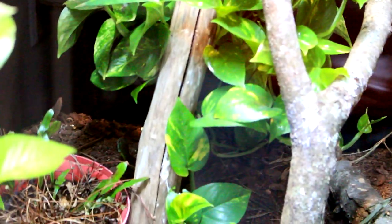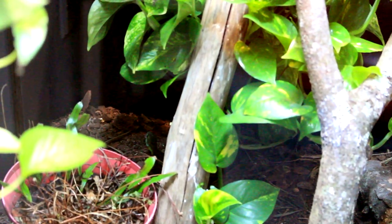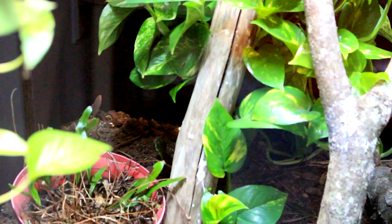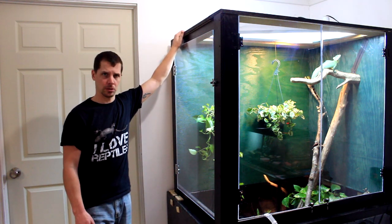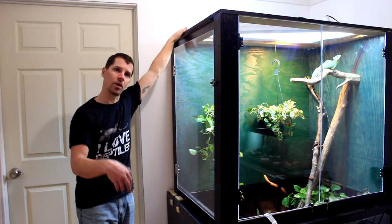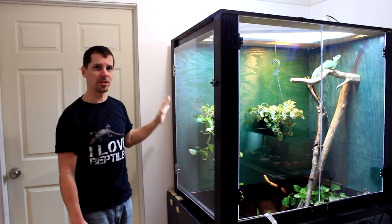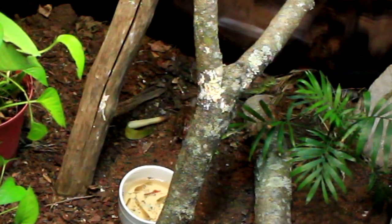Oh, it looks like the turtle's moving around over there too. Maybe that's what spooked the Dubia out. Super cool. I'm not sure how, but it's great. And honestly, since I have upgraded the light on here to the same one that was in Rami's, which you saw in another video, they have been out basking so much more. I have to imagine that it was pretty much on its last legs there. The turtle is out all the time.